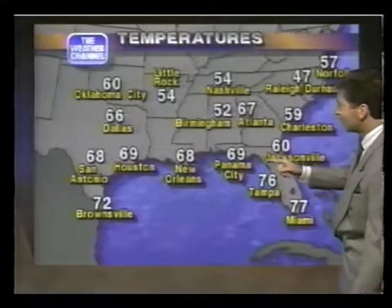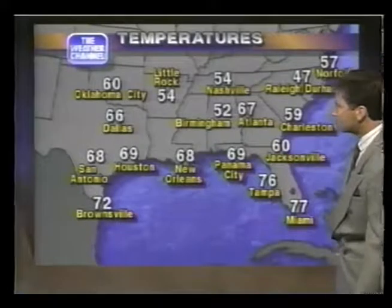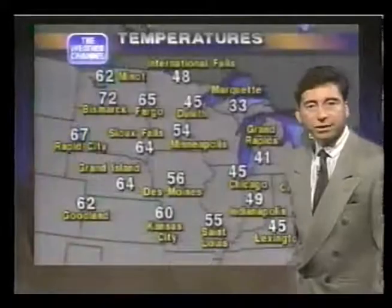Atlanta, Georgia, 67. I don't think so. Well, if it is, that is the exception rather than the rule. Suburbs are in the 50s, that is for sure, so we'll have to check on that. Southerly flow in the plain states, with that southerly flow, it's very mild, 72 in Bismarck.